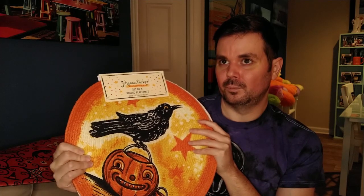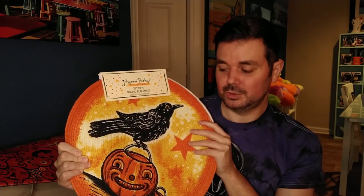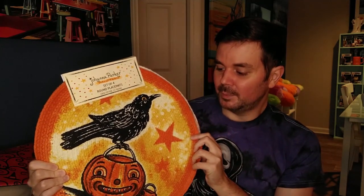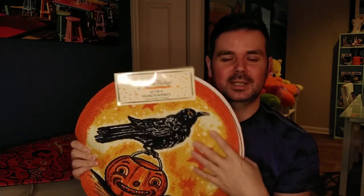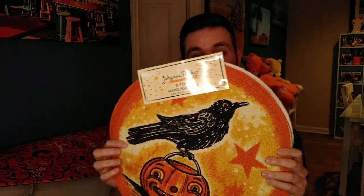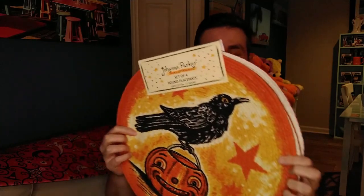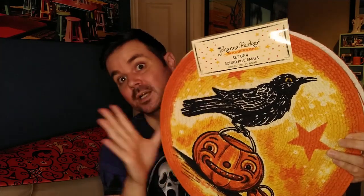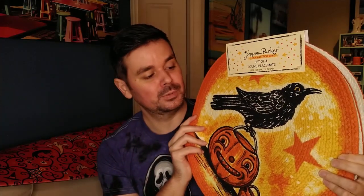And I have a tablecloth that I like to use as well. That was my mother's. And people pass up on these all the time. And I'm not talking about just Johanna Parker in general, but this shape of placemats, because these look so good in your kitchen, on your countertop. These look so good on nightstands or a little coffee table or your little round outdoor table if it's covered. So that's what I'm going to use these for, just scatter them around my apartment and put some Halloween decor on them.